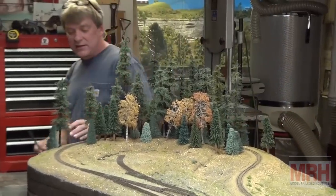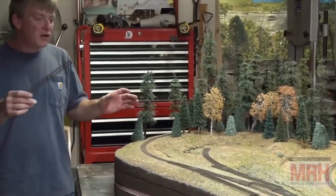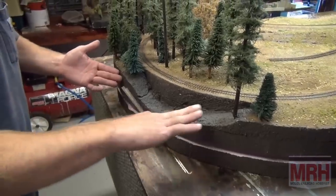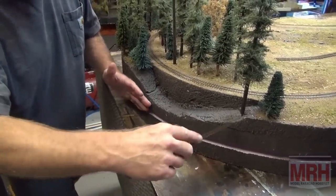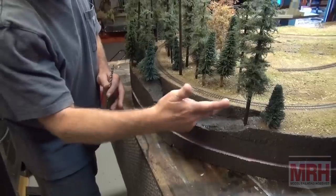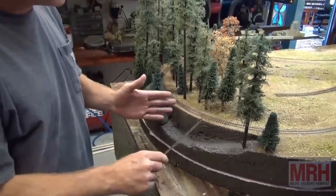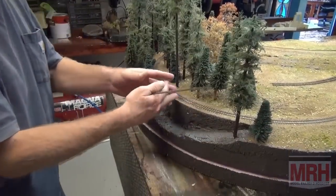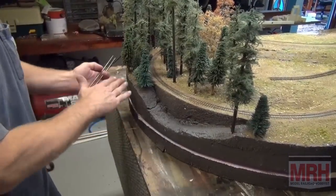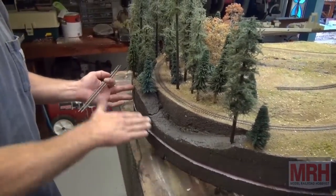One other last thing is, I've cut a groove in the hill right here, so that when I lay my plywood in, I can pre-cut the topography in the wood, and then go back, cut out this foam, and drop in a nice wooden trestle. So I can build the wooden sides now, have everything be finished, and then go back and finish up the layout later, and the dictation of the topography has already been pre-cut.